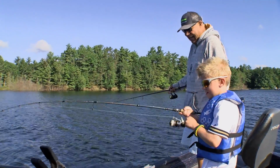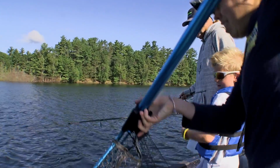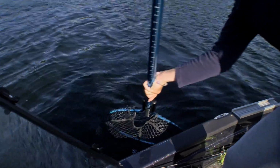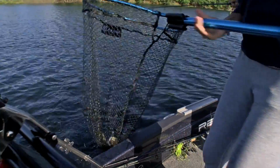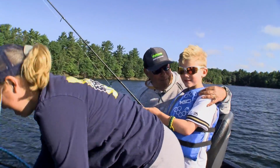Jacko. What do you got? Get the net, Blake, get the net. Ooh, Jack, fight him, Jack, fight him, buddy. Okay, let's see, here he comes. What do we got, Jack? A nice walleye, Jack. Yay. No, it's a bass. It's a beautiful bass, Jack. Good job, buddy. All right, what happened?